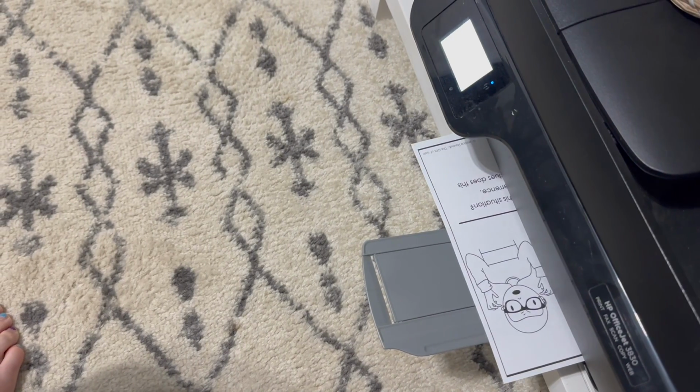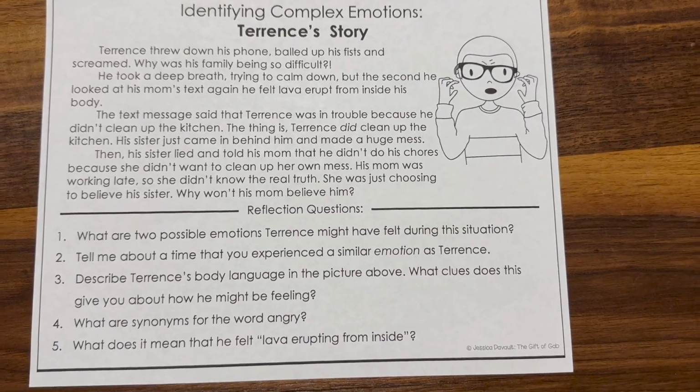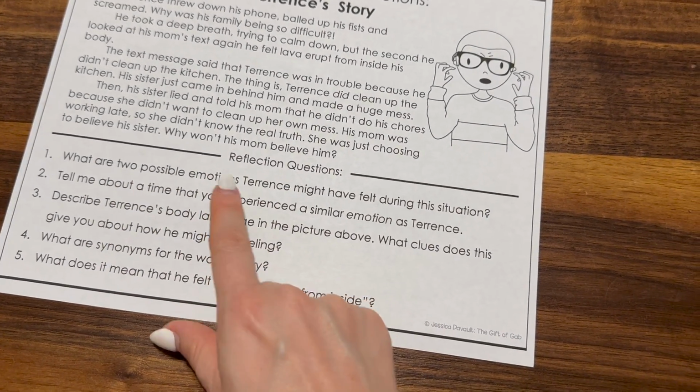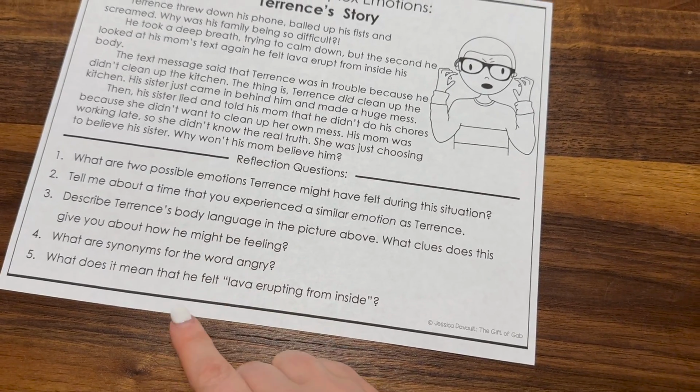Some other things we did today: I pulled out my social stories reading passages, and I actually used them with an articulation student who's working on reading and conversation skills. But I created these passages so that they could be used with a wide variety of students, particularly older students who might need to be working on some social language skills.